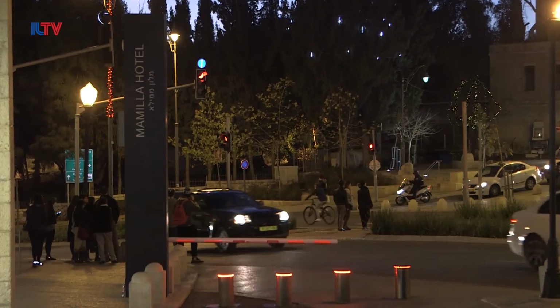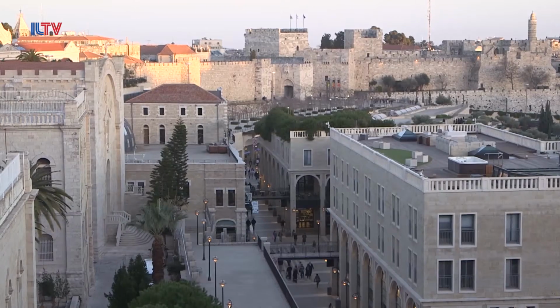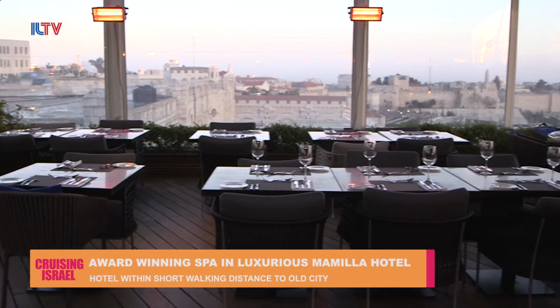High above the city, the rooftop is the perfect place to be during sunset hours. Up here on the rooftop bar, you can see a magnificent view of the old city. And after a long day of touring in Jerusalem, you could come to the rooftop, have a nice drink. The rooftop doesn't only have a trendy bar, but also a restaurant overlooking this breathtaking view.